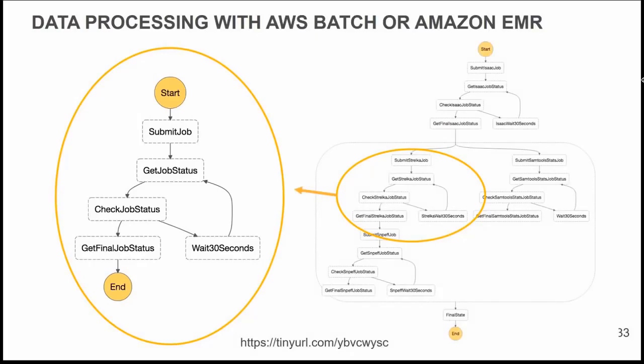Another example is data processing of big jobs. Step Functions is a very good way to coordinate dependent sequences using AWS Batch or Amazon EMR. This is an example also published using genomics, where you've got a sequence of batch processes that you want to run in a particular order. At the heart of this is a simple state machine that submits a job to AWS Batch, checks the job status, and then uses a choice state and says if the job is still pending, wait, check again, and if the job is finished, go on to the next step.